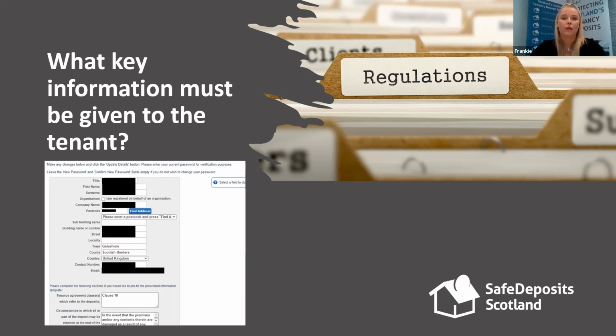When you log into your account, if you go to the My Details section, below your information, you'll see 2 boxes. Anything on your PRT that refers to a deduction must be noted on the prescribed information. If it's for basic things like cleaning, rent arrears or damages, or any special clause that you may have for pets or oil tanks, everything must be noted on the prescribed information.